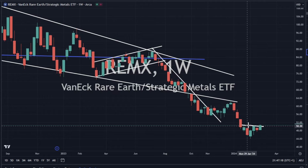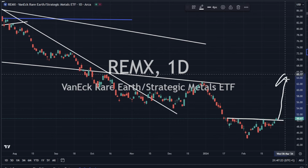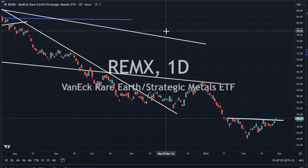REMX up 2%. That looks good. Looks like we're trying to break through some support or resistance here, and maybe we've got further upside in REMX. Not too bad down there.